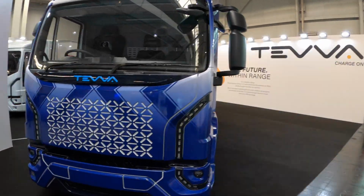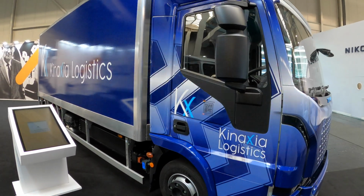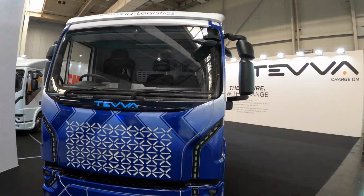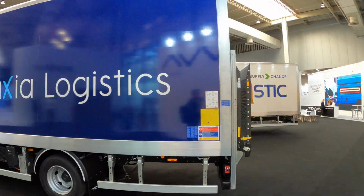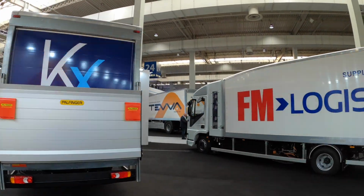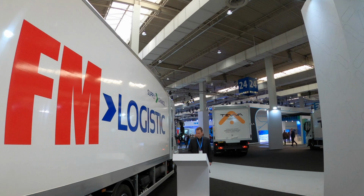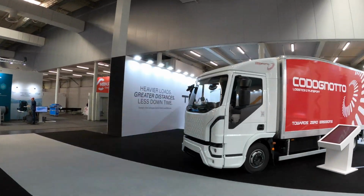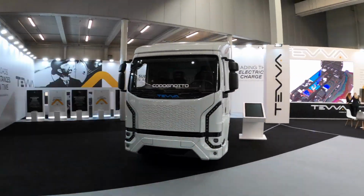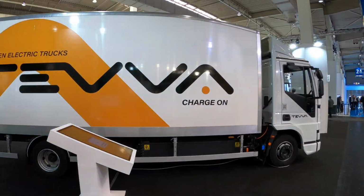Einride. Next up is Tevva, and you have a really interesting grill here. Canaxia is the branding on this. You can see leading the electric charge. So lots of different, all the different types. Tevva, a brand I'd not heard of before. This is not my space, obviously. I don't do a lot of heavy goods vehicles on the channel. Great to see it.